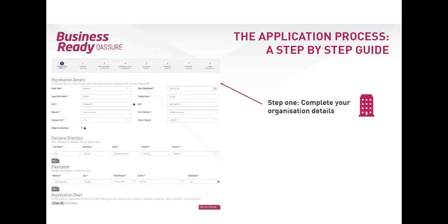Step 1, organisation details. The steps captured in your entity details include entity type and name, trading name, your ABN or your ACN, or if you're an overseas entity, your ARBN. Registration details, so your start date, the company directors listed, and addresses. Your website. Staff details, helping to determine if you need workers' compensation. Other qualifying data, such as the size of business, annual revenue, and if you're an Indigenous or non-Indigenous business.